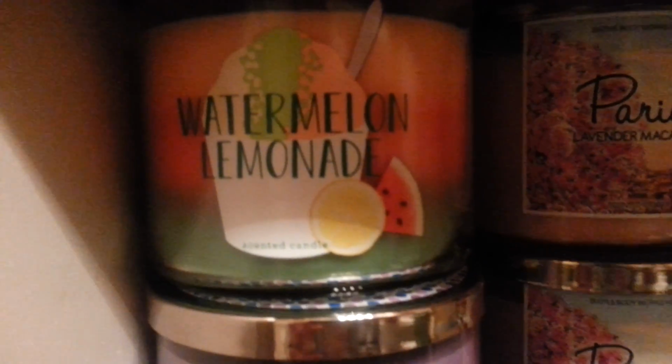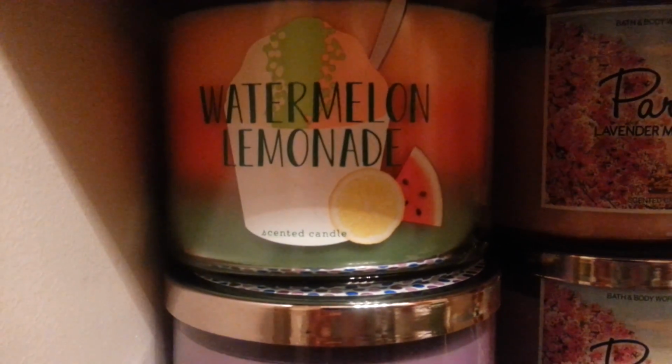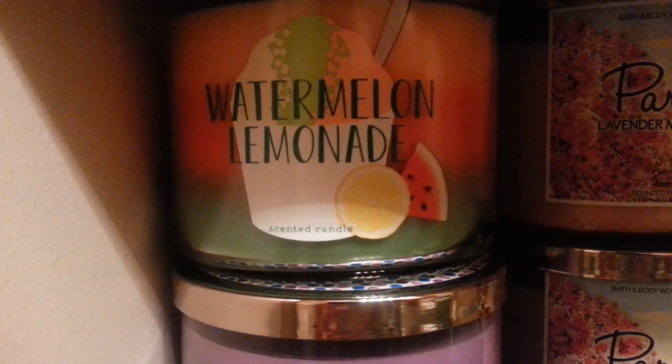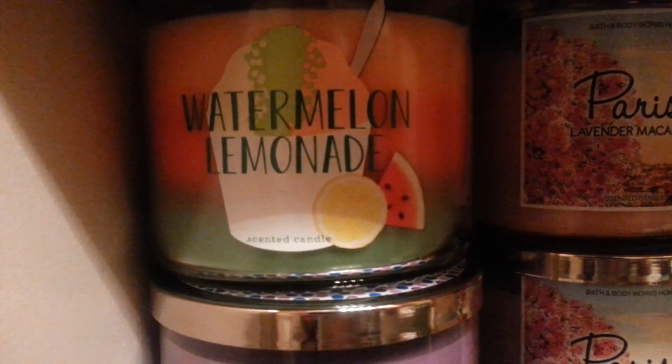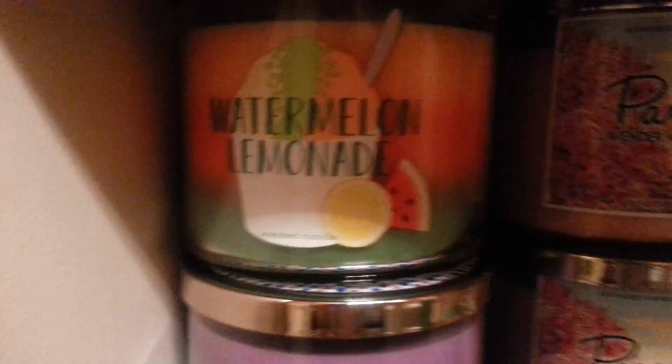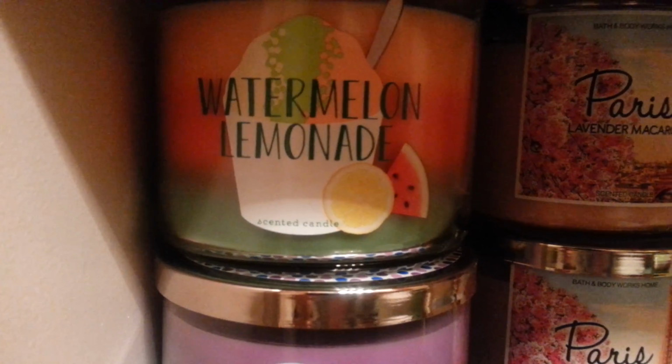So the next one is Watermelon Lemonade. Obviously, if you know Bath & Body Works, then you know this scent. It's a great scent. It's strong. It's delicious. It's not one that I need to have on hand or would die for, but I love the packaging of it. I just think it's super cute. So I got it really cheap, and it's adorable. I think I bought two, and I sold one to my sister, and I don't even know if she's ever going to burn it just because it's such a cute candle.